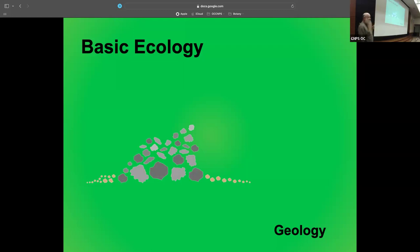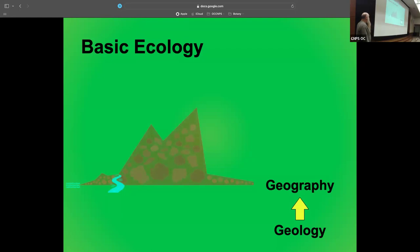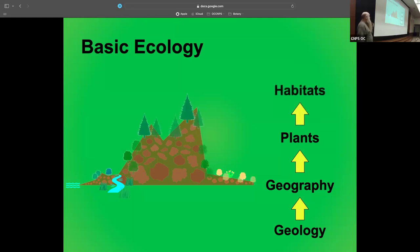So here's a geology. So here's a couple of hills. Kind of looks like Santiago Peak. And the geology influences the geography, the landforms like this, and the geography makes it so plants can live there. Plants are often very specific to their geography and their geology. So here's our plants. And then more plants live there, and that forms habitats.